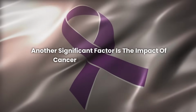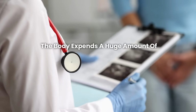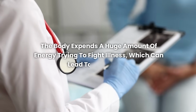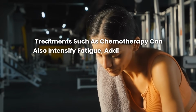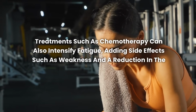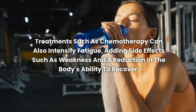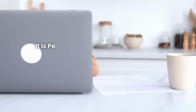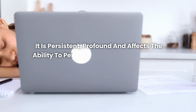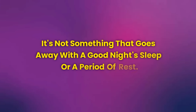Another significant factor is the impact of cancer itself on metabolism. The body expends a huge amount of energy trying to fight illness, which can lead to exhaustion. Treatments such as chemotherapy can also intensify fatigue, adding side effects such as weakness and a reduction in the body's ability to recover. Cancer-related fatigue is different from simple tiredness. It is persistent, profound, and affects the ability to perform even the simplest daily tasks. It's not something that goes away with a good night's sleep or a period of rest.